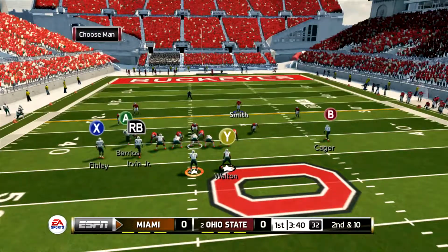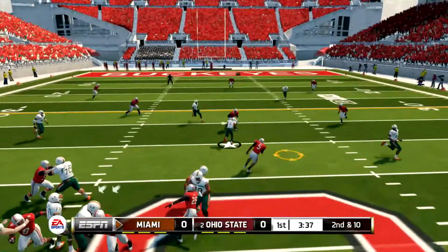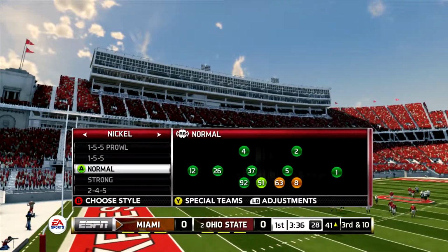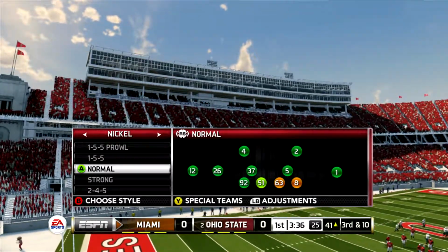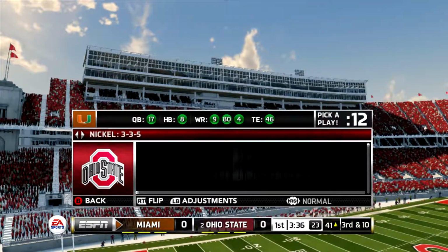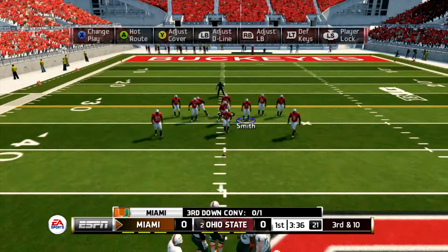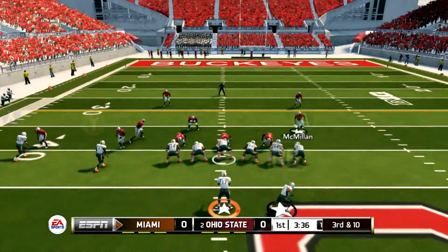Switch. Hey, check it out. Pumps once. That's incomplete. Number 4, the intended receiver on the play. That brings up 3rd and 10. We're at play number 9 of this current drive. Listen to this place.